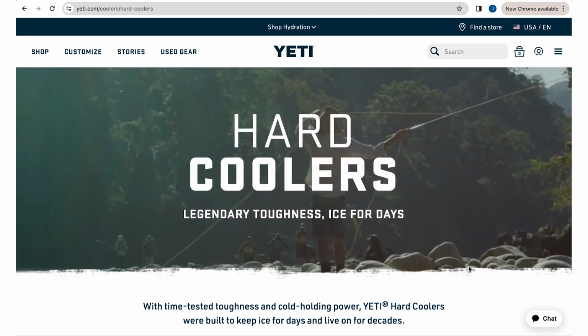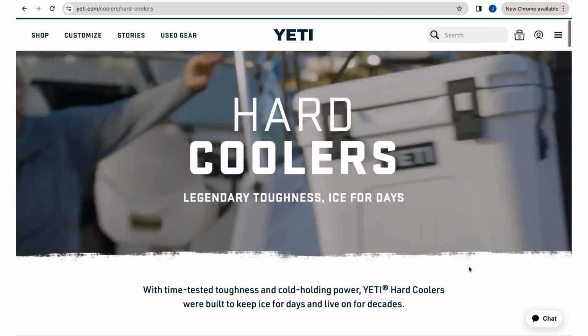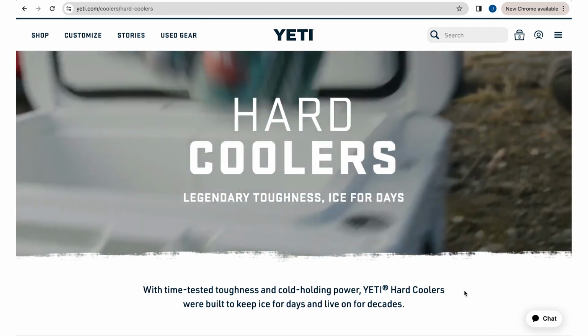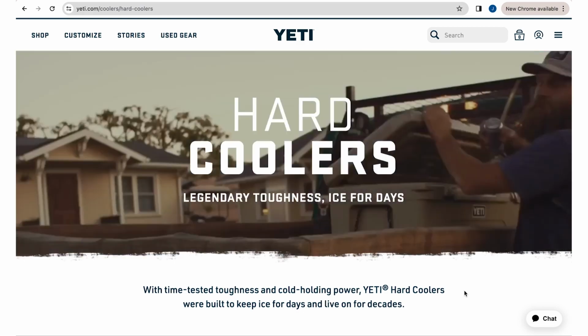So legendary toughness, ice for days. And they have a little bit of a feature here, like time-tested toughness, cold holding power. They're built to keep ice for days and live on for decades. So we have a concept of quality. It's going to perform over days, and we have quality over time. It's going to last for a long time, but they're not specific. It's not, this many days at this temperature, some of the really specific features.